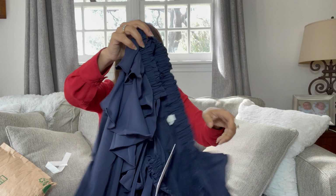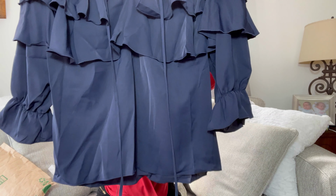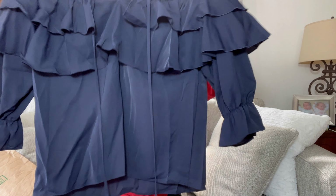I love this blue color. Let's go see what it is. It's a blouse. Oh, I love tops. I love blouses. Look at that. That is so cool. I'm sorry, I just put it too high. Okay, right here. You see the sleeves? Funky boutique thing. I like it. Okay, this is my size, small, very good.